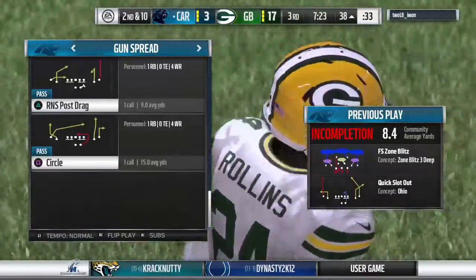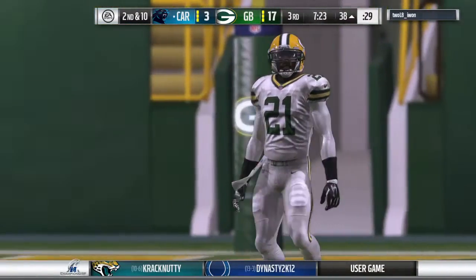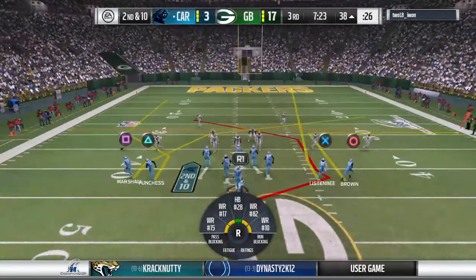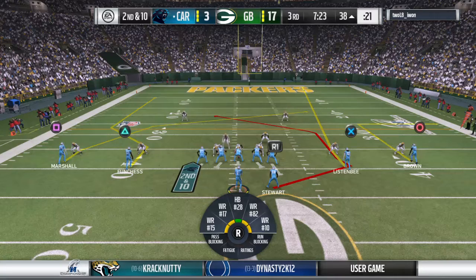Well, interceptions have been a problem in this one. If he could have gotten his feet down here, it would have been another. Would have been a huge one. They've had a great game taking the ball away. Thought they had another one, just unable to get those cleats in bounds.